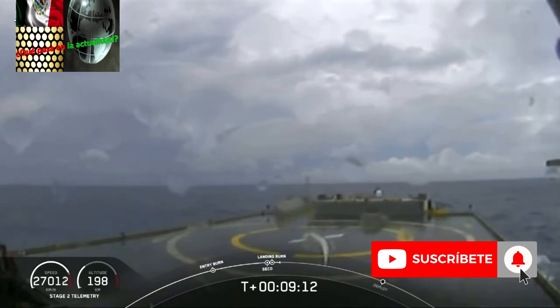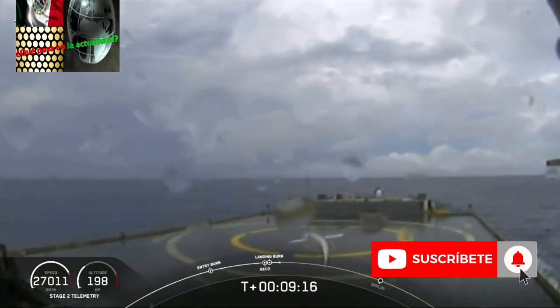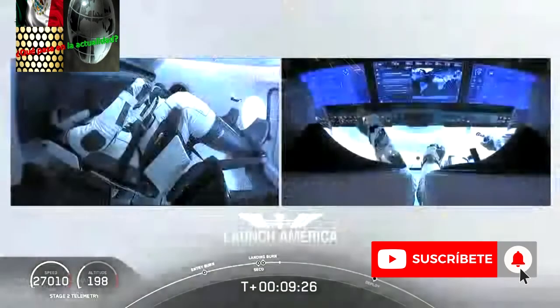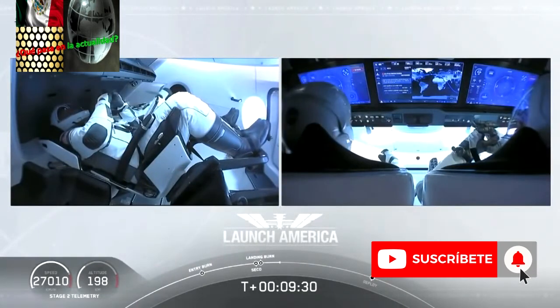Launch escape system confirmation is disarmed. Nominal orbital insertion. Stage 1 landing leg deploy. And what you're seeing on your screen is a live view of our drone ship, where our first stage will be coming down. Looks like we lost that live view, but we'll wait for confirmation of that landing shortly here.